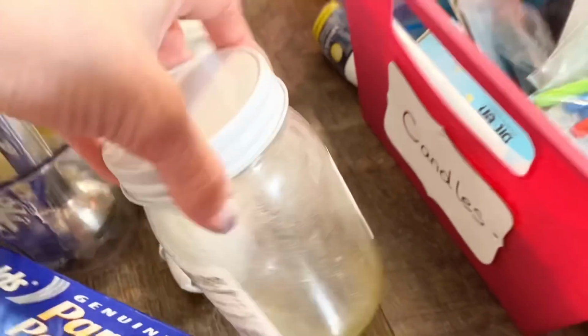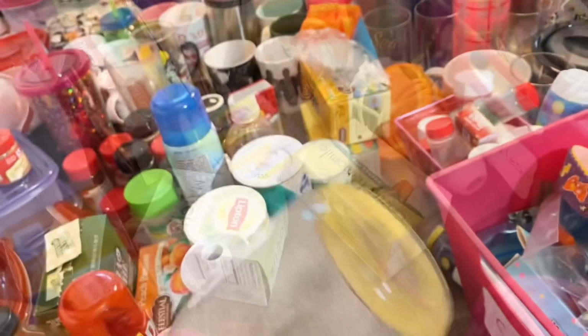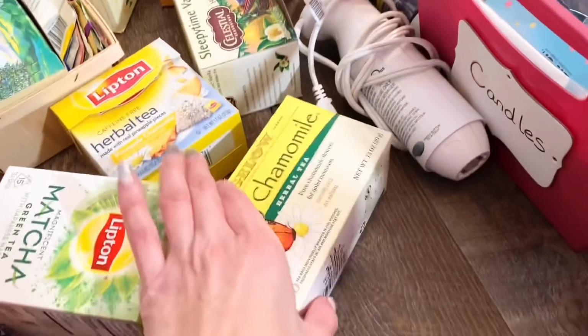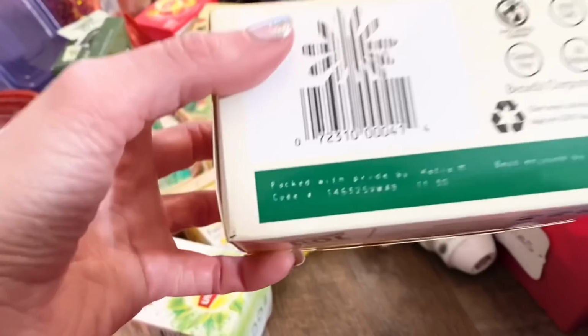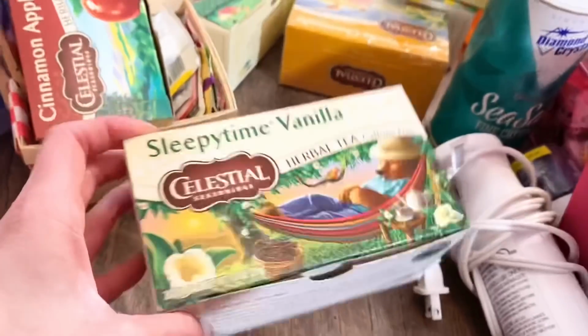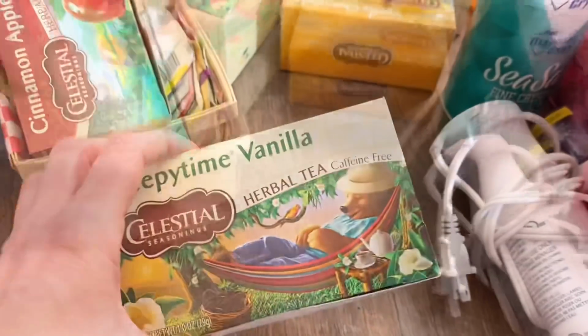And I think in a future video, I'll explain the difference in more detail. Now we're going to move on to teas, which I drink every morning, but not this one. I can't remember the last time I had this because I don't think I liked it. And the Sleepy Time Vanilla, I haven't drunk that either. I can let that go.